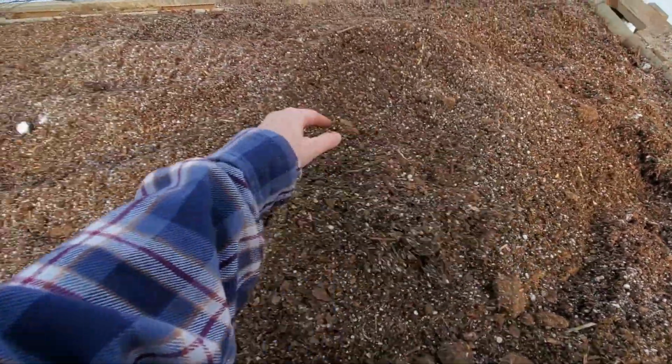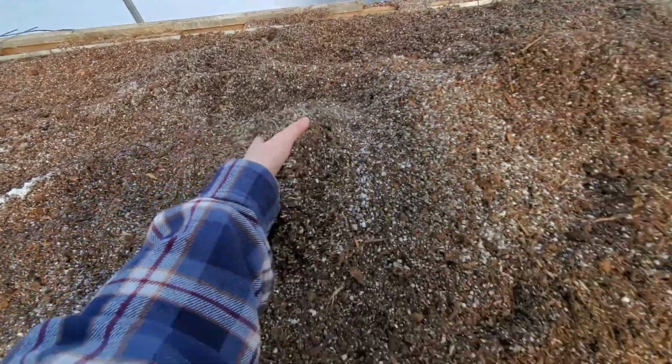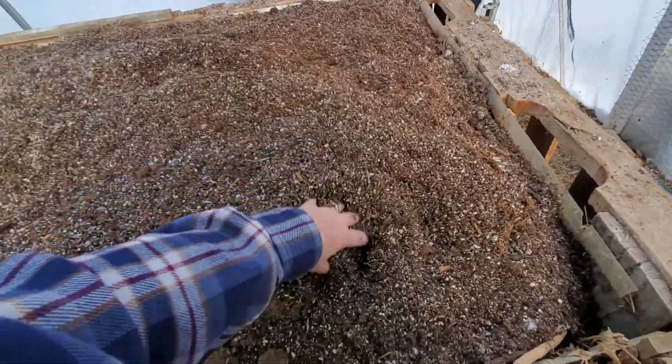So, you see how this one is a little light on the perlite? So I'm just kind of shifting some of the perlite heavy spots into a spot that, see how heavy that is in perlite? I'm shifting that over here, and oh, it feels so nice on my hands. It's like a spa treatment. It's so nice and warm.